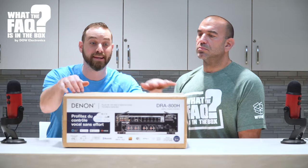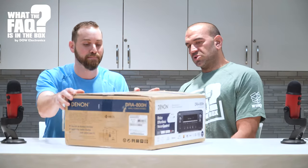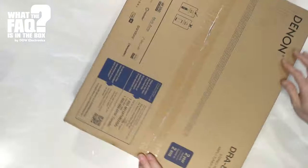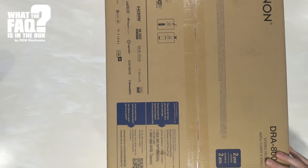Very simple box. Sorry, this one was shipped to us. They don't always come looking like this. But I like the fact that they got the QR code on top with the manual. I actually scanned the QR code. Did you? I did.